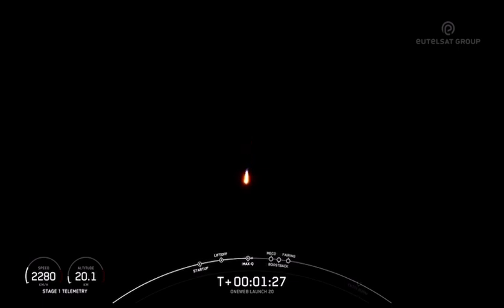Now we have five events coming up in quick succession. MECO, stage sep, SES-1, and boostback burn, which starts bringing the first stage back to the launch site, and then fairing deployment, when the fairing halves will separate from the second stage. So we have MECO in about 30 seconds from now.